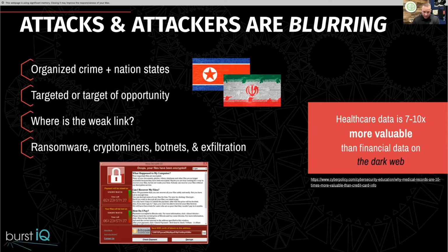And if they feel like this company may not necessarily be worthwhile to ransomware, well, maybe they turn over a crypto miner or something like that that's sitting there mining, not necessarily Bitcoin, but Monero or one of the other cryptocurrencies on your behalf, and just utilizing your system resources and power. Or, once again, the botnets where they're able to do DDoS attacks against somebody else.